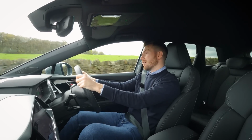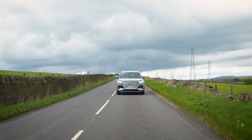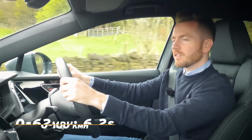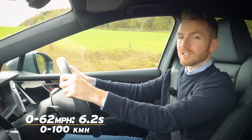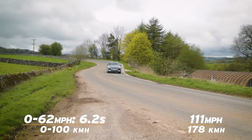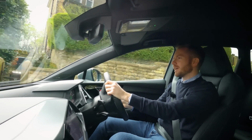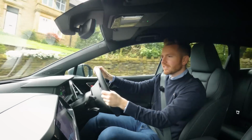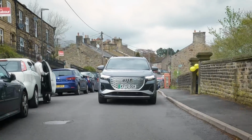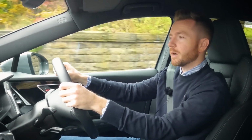Now just like all EVs I've ever driven, the acceleration is brisk. This has 300 horsepower, so it'll do 0 to 62 in just 6.2 seconds, and it keeps going until it reaches 111 miles an hour. In the real world, it's plenty quick enough for most people. I've always said with EVs, the rapid acceleration does make them a bit of a one-trick pony, but still, you can't help but grin every time you tap the accelerator. It obviously only has one gear, so the performance is immediate. There's absolutely no hesitation whatsoever.